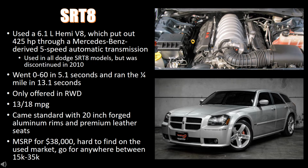This absolute beast of a car had a massive 6.1-liter Hemi V8, which produced 425 horsepower through the same 5-speed automatic as the RT. The SRT8 had a 5-second 0 to 60 time and crossed the quarter-mile line in 13.1 seconds at 108 miles an hour. But with great power comes terrible gas mileage, and that's no different for the SRT8, getting only 13 miles per gallon city and 18 highway. Those models were also quite fancy, with 20-inch forged aluminum wheels and premium leather seats throughout the vehicle.